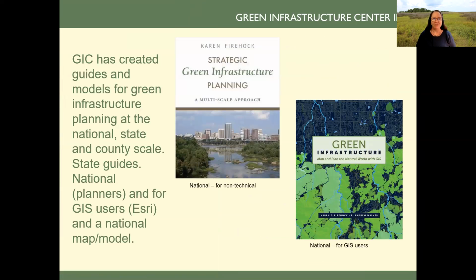I've written a number of guides and books, and I'm not going to go into all of them today, but just to let you know that if you're interested in this type of work, we have a non-technical guide, Strategic Green Infrastructure Planning, that's really designed for planners and environmental folks. And then we also have, if you are a GIS expert, if you like to do mapping, a guide for how to create a green infrastructure strategy using GIS.